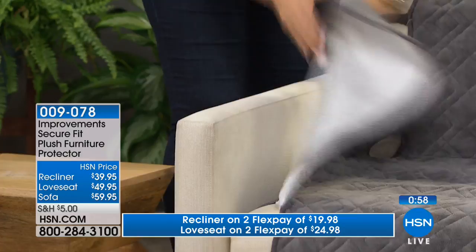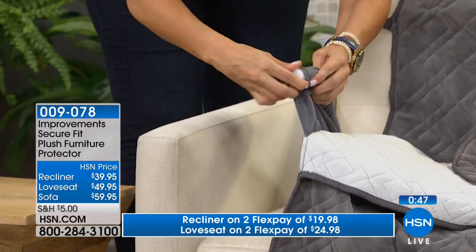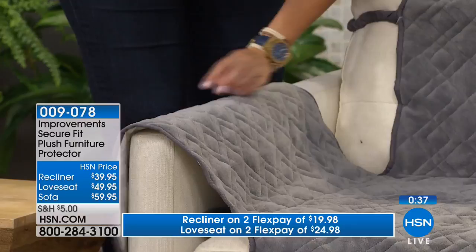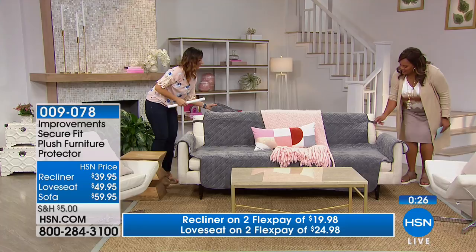Show the noodle again and how you put that in. It's very simple. It's not complicated. You just take this noodle right out. If you're washing it, take that noodle out and wash it. Do you see what that pocket is? You just put it right in there, and then you can tuck it in, and this is where the magic happens. I love how convenient it is, the strap right here. You just flip it out, put it down, and put it into place, and it fits.